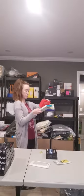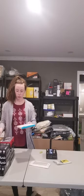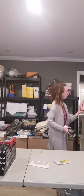This is a mobile gaming controller. Oh, so you plug your phone into it and then it turns into a whole controller. That's pretty sweet. Fast wireless charging pad. LED lights. Electric manicure nail drill.